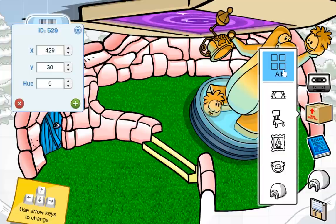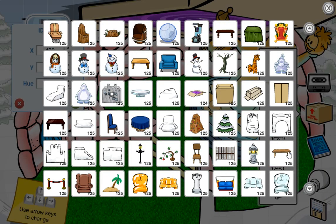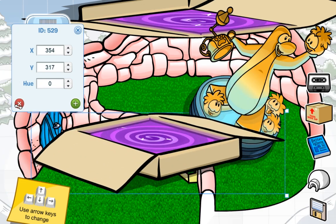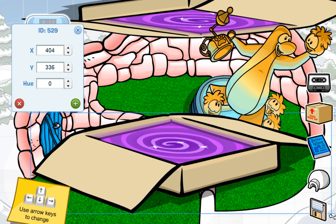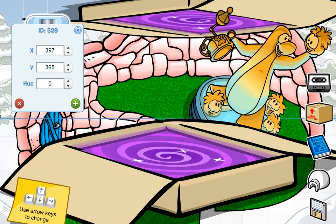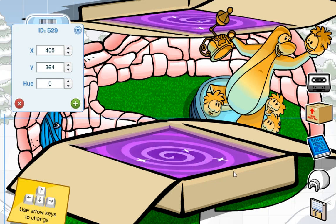Actually, I think I can also do the same on the ground. Let's actually see. Can I literally do the same thing on the ground? Come on, please tell me. Yes, I can still do the same thing, even on the ground. We are so doing the same thing on the ground. Oh, yes, we are.